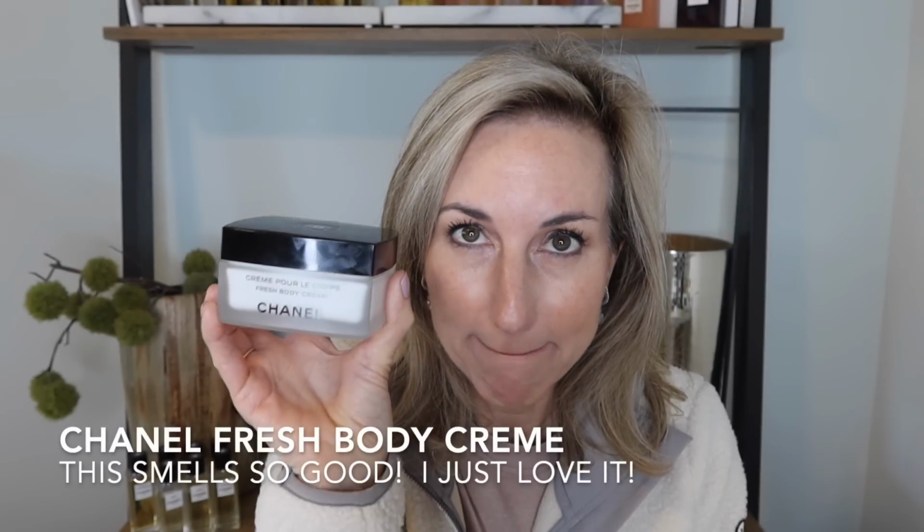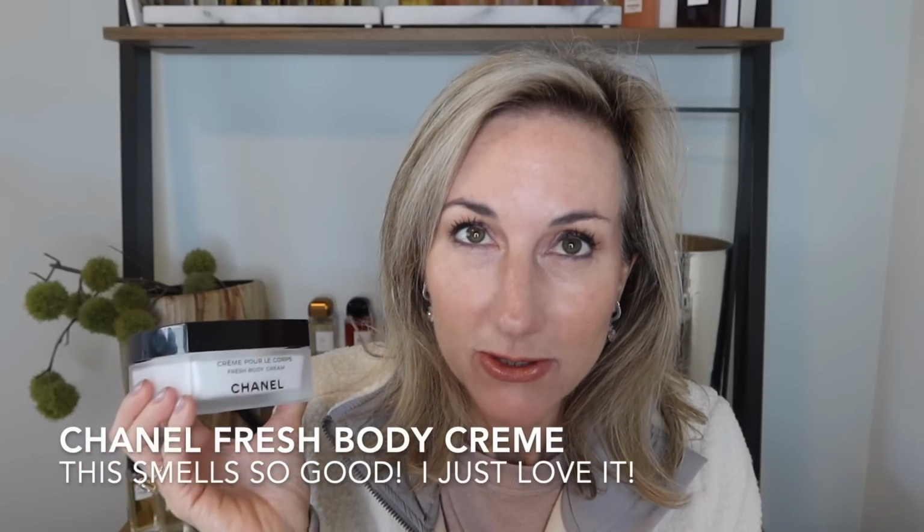And then since we are talking about last minute gifts, and we always finish with fragrance of the day, today I'm actually foregoing fragrance, but I did put on the Chanel Fresh Body Cream that smells so good. Like, I wish they would bottle this into a perfume. And this is what I will often wear if I am going to the gym and I personally want to smell a little bit good, but I'm not going to be spraying on perfume just in case that's going to be offensive to anybody. So I will usually put on some sort of body cream.